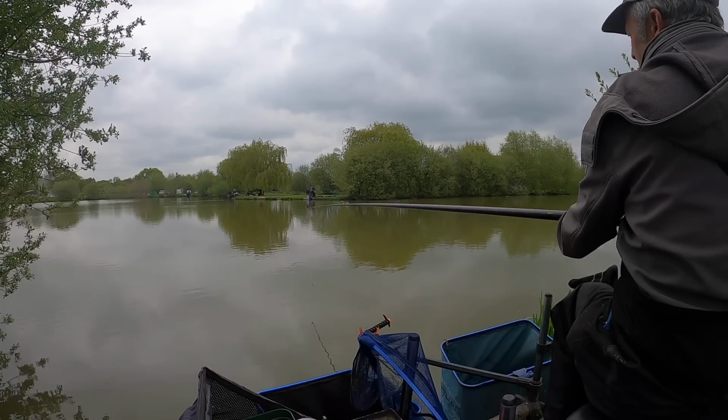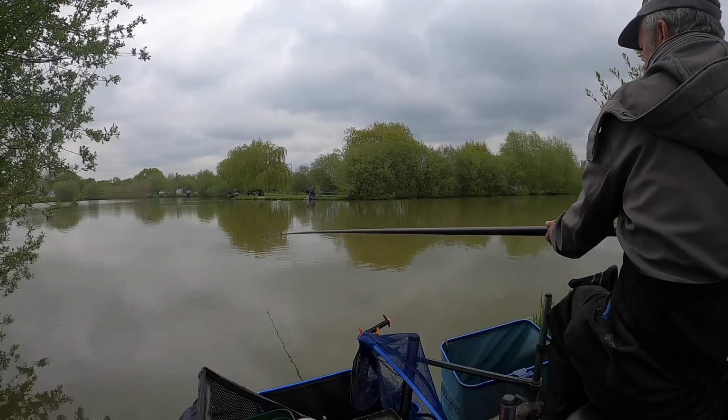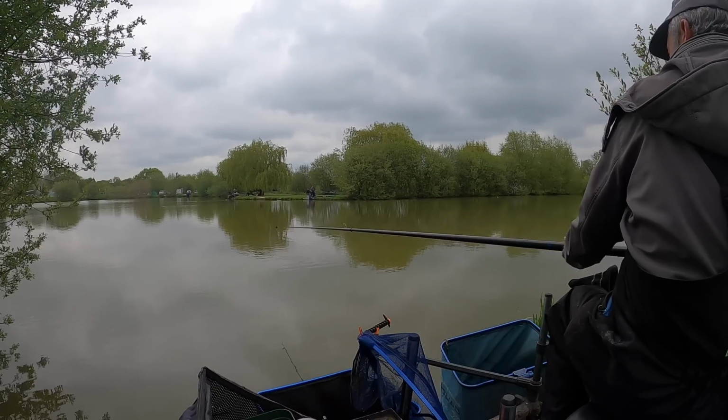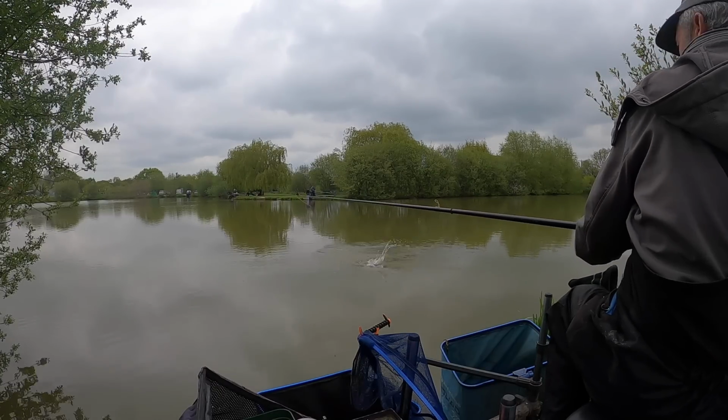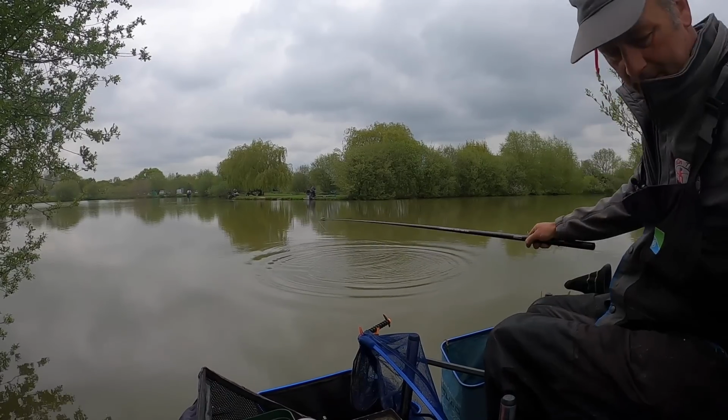There we go, nice little bite. I think this could be another skimmer. Ooh, flying skimmers. We like flying skimmers, don't we?